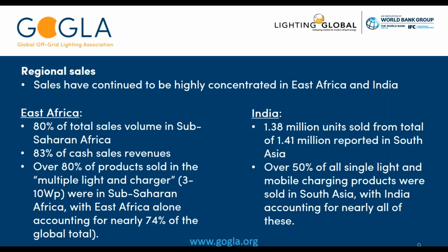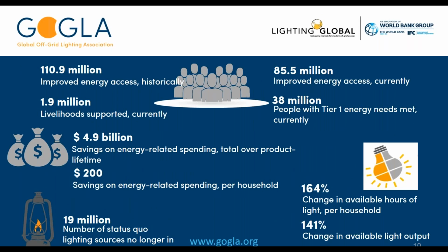And part of the reason why more of those are sold in East Africa is because of the popularity of the pay-as-you-go business model, which makes these products more affordable and more accessible to customers.